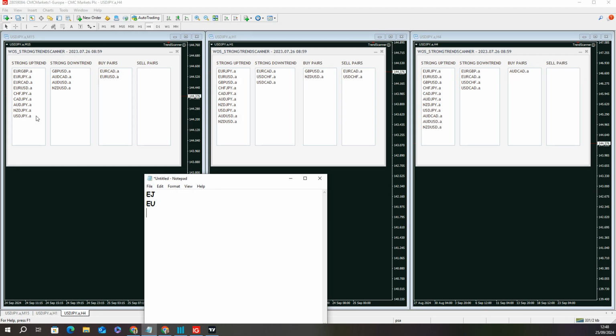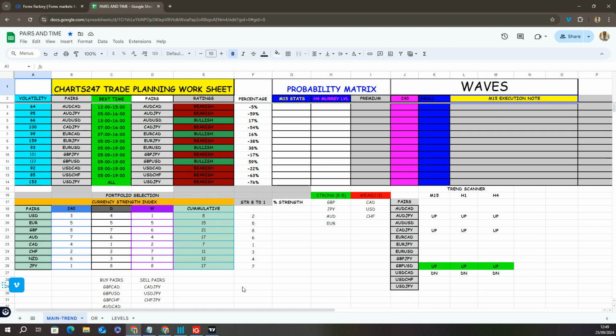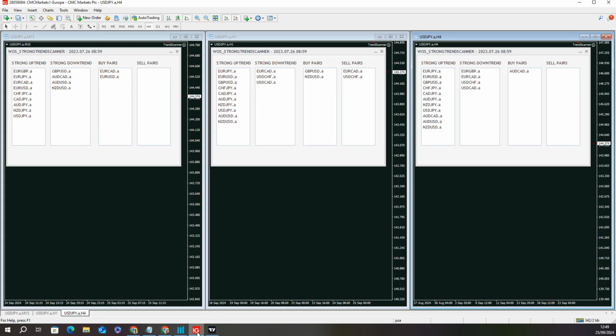Basically, when you have an idea and you create a workflow like this, this is what we do every day. Because you do it every single day, you will start to see the pattern and how things are developing, even before you look at the chart. If you follow the video that I did yesterday, I pointed out how the Japanese yen pairs are coming into their own, and slowly we saw that on Sunday as well.